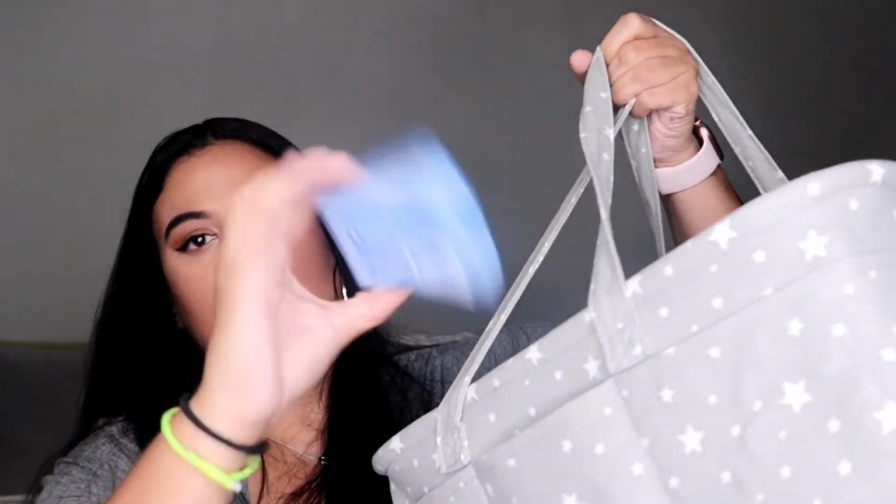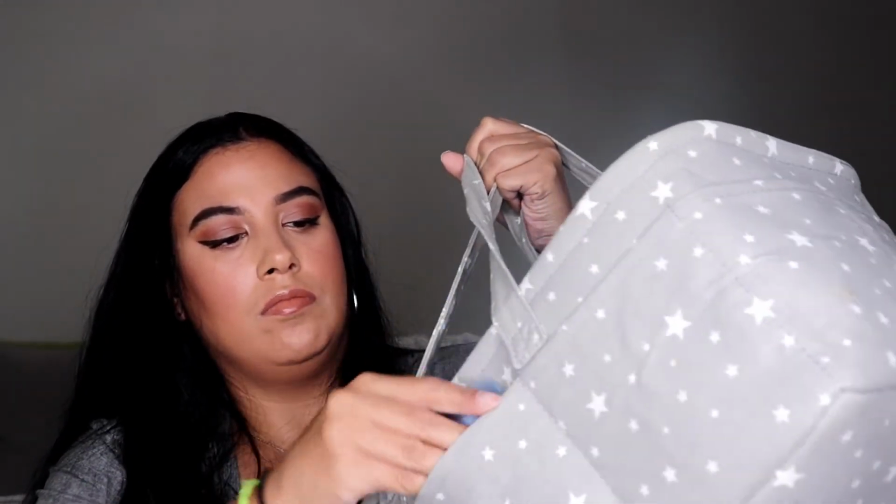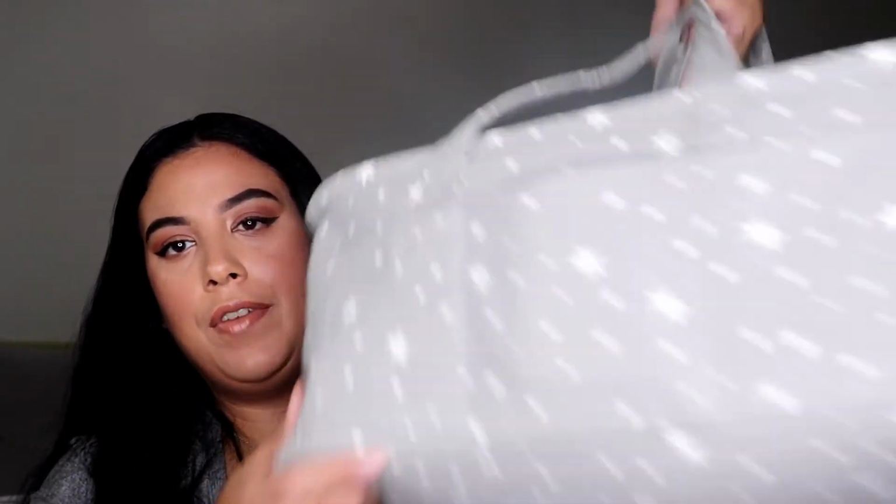And for some reason there's only one in here right now, but receiving blankets, burp cloths, all those things I keep in here. I keep it in the living room on the table, and it has little pockets all around, so I can really put more stuff. Like there's some Q-tips right here. Yeah, it's so convenient to just have. And this brand, it's called Star Baby or Star Hug. I think it's called Star Hug.